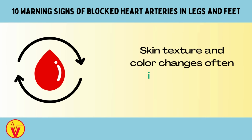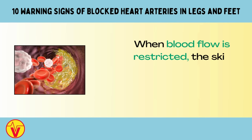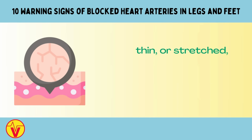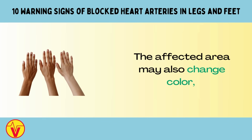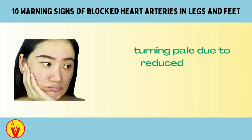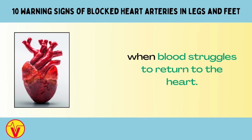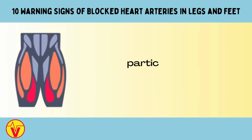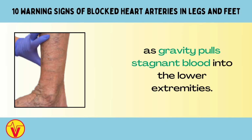Skin texture and color changes often indicate poor circulation, an early warning sign of blocked arteries. When blood flow is restricted, the skin on the legs and feet may appear unusually shiny, thin, or stretched, making it more fragile and prone to damage. The affected area may also change color, turning pale due to reduced oxygen supply or becoming bluish when blood struggles to return to the heart. In some cases, the skin may develop a reddish or purplish hue, particularly when the legs are lowered, as gravity pulls stagnant blood into the lower extremities.